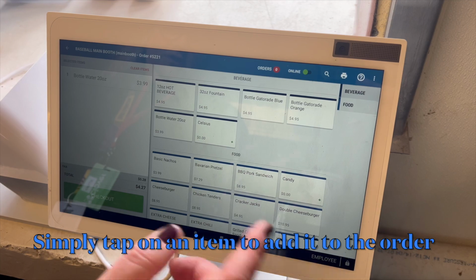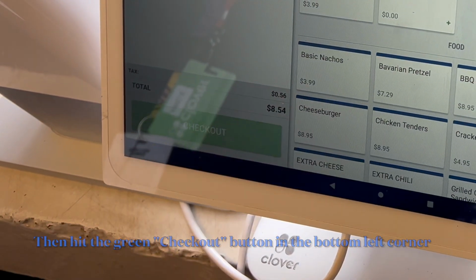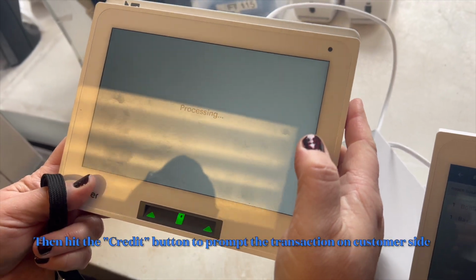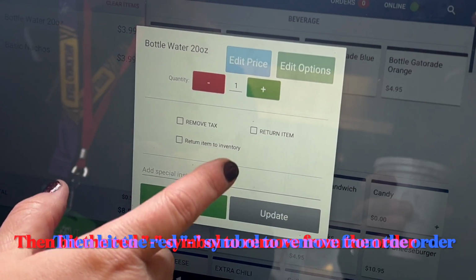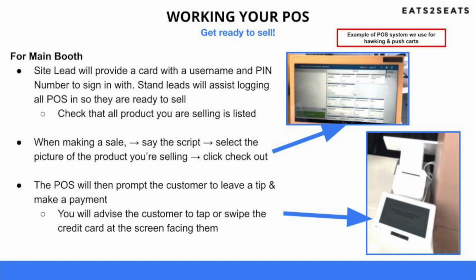To select items for a customer order, you simply tap on the item to add it to your cart, and then you'll click the green checkout button to start the transaction on the customer side, and then you'll click the credit button so that it shows up on the handheld side that is facing the customer, where then they will leave a tip and finalize the transaction. If you need to remove an item from a customer order, simply tap on it on the left side of the point of sale system and click that red minus button, and then it will be removed.